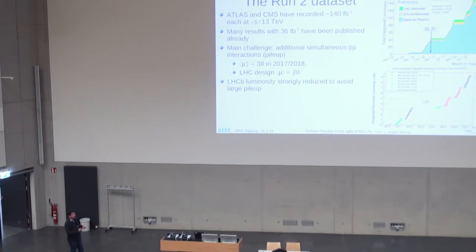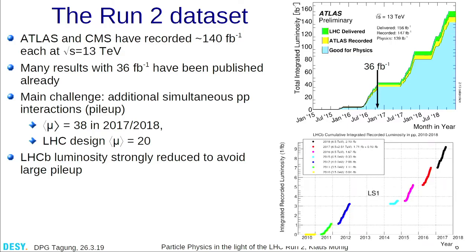LHCb, for their B physics program, cannot take so much pileup, so they have a reduced luminosity, but they have run one and run two together a total of 9 inverse femtobarn.